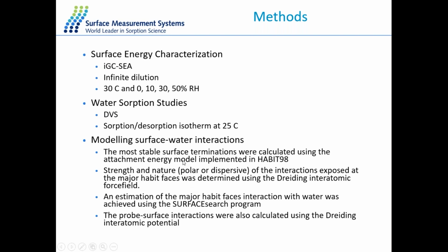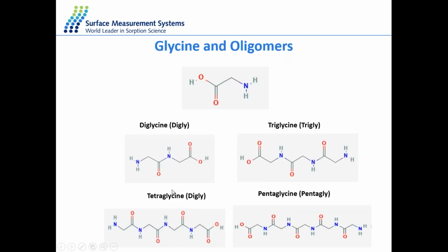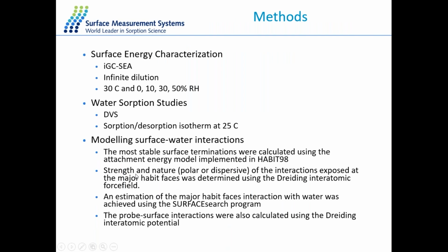And I failed to mention, I'll go back, and my apologies to the co-authors on this, in particular Vikram Kardi at Imperial College London, who did the inverse gas chromatography and some of the vapor absorption work. Ian Rossbottom at Imperial College did the modeling work, and Frank Thielmann was a consultant on this project. If you have specific questions about the modeling, we'd be happy to get you in contact with Ian. And this study is in the process of being written up as a journal article. Once that's accepted, we will be releasing that article to the public.